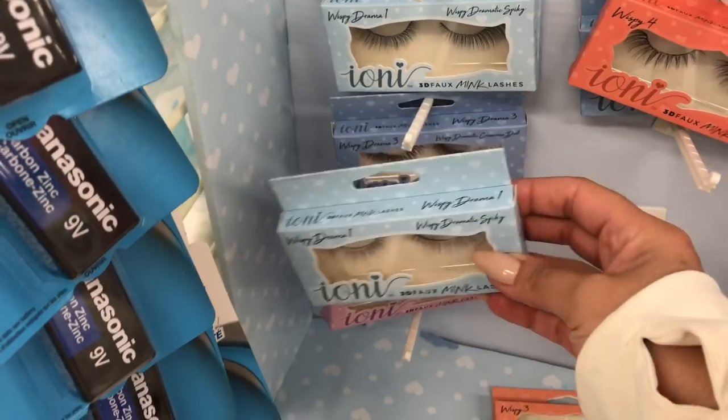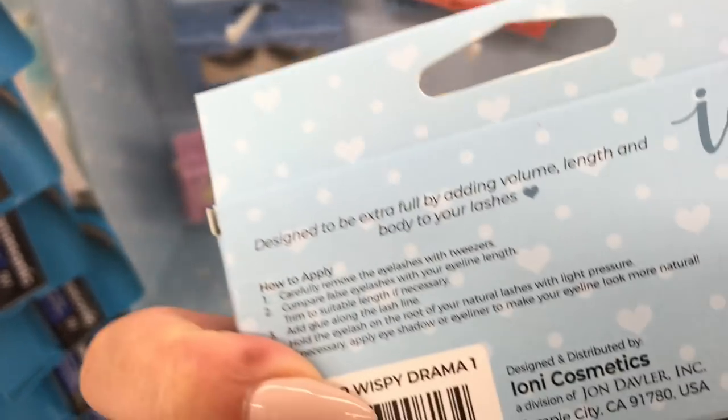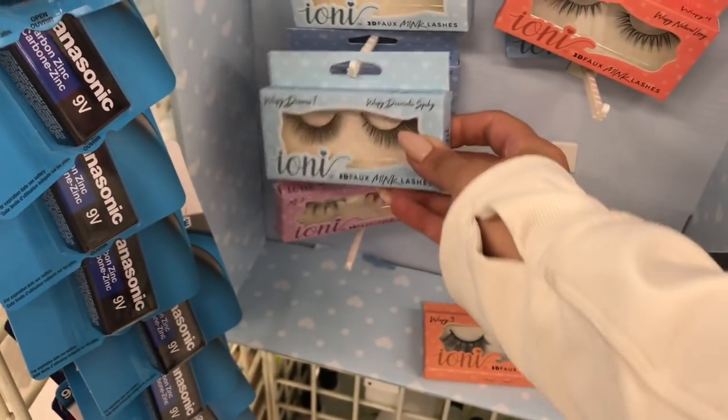So for those who like using these little faux lashes, they look like a better product almost. I'm not sure. But anyways, I'm going to check out.